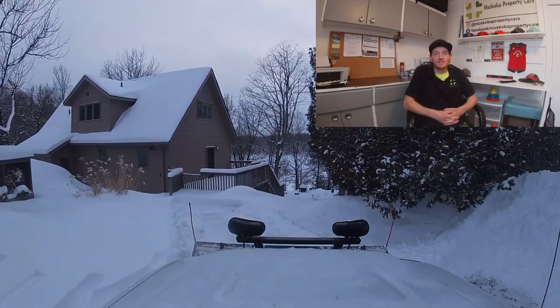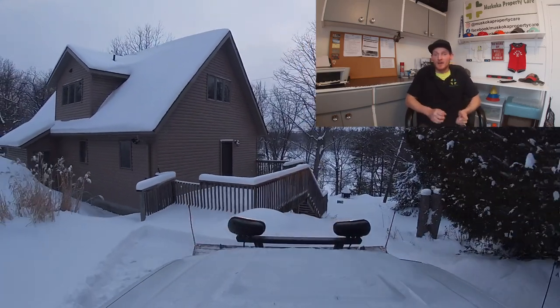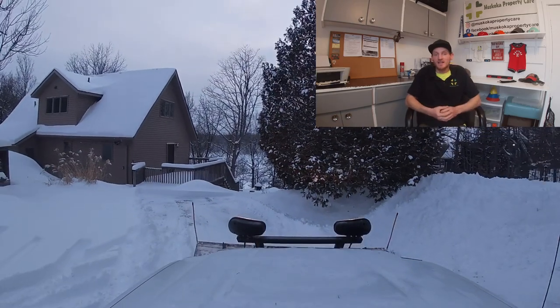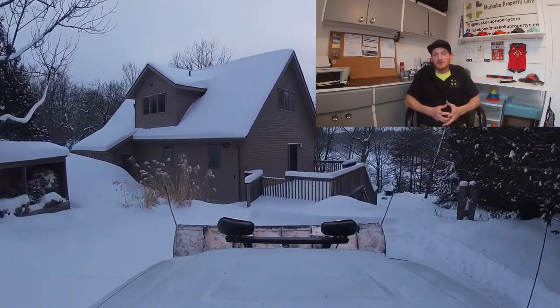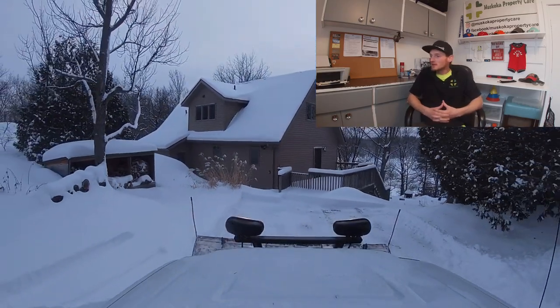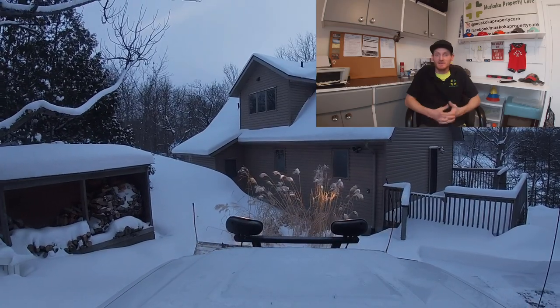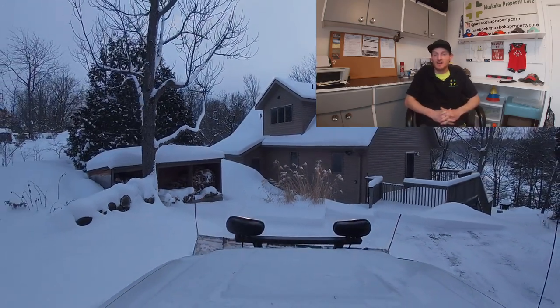So what you can see here is what we talked about earlier. We're trying to keep as much snow as we can away from the cottage. So we're back dragging all the snow out and we're gonna push it into the bank by the shed. Again, this just helps with the spring melt off and limits the chance of water getting into the cottage foundation.